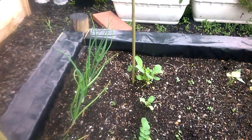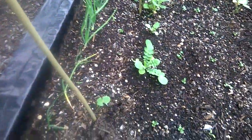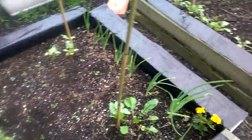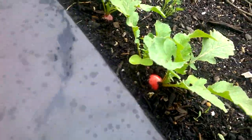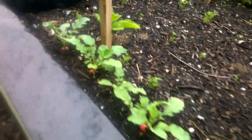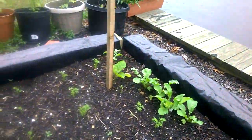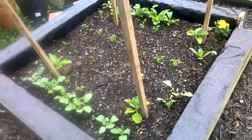They're supposed to get pretty big. I've never done them before, but they're supposed to get pretty big and healthy and have a nice big harvest. So I have four of them, and then the onions all around. Here you could see some radishes very close to harvest time. All the green in the middle is all carrots, and then each one of these big stakes, that is an eggplant at the base of all of them.